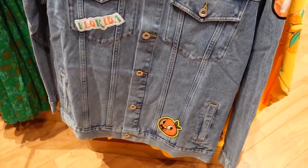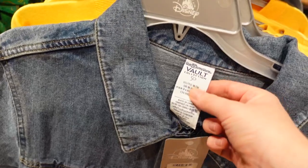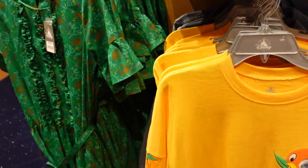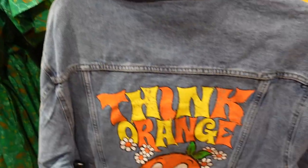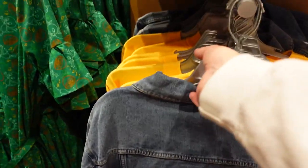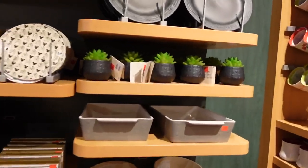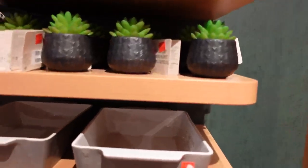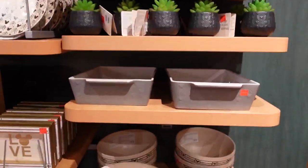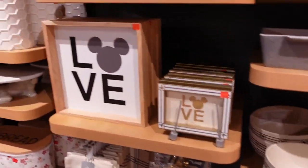So this is the jacket, Orange Bird at the bottom, patches all over. It does say it's from the Vault Collection for the Disney World 50th. Think Orange. Oh, I might need to buy this. That is beautiful. They have up to 30% off on some of the home section. So £21 from £30 for this kind of baking tray, a big bowl, £24.50 from £35.